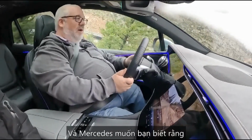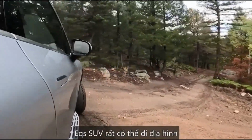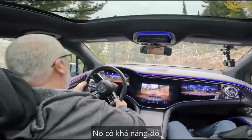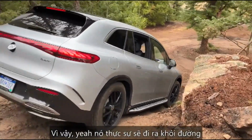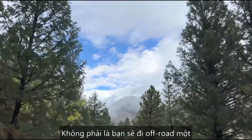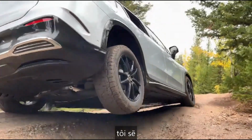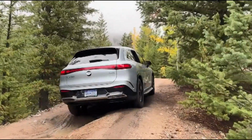And Mercedes would like you to know that with some proper tires, the EQS SUV can very much go off-road. It has an off-road program. It has that ability with its 4-wheel steering to get around some really tight corners. So yeah, it actually will go off-road. Not that you're ever going to go off-road in one, but you can. Still, I would much rather be doing this in a G-Wagon.